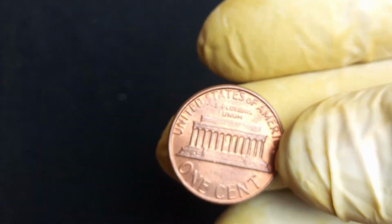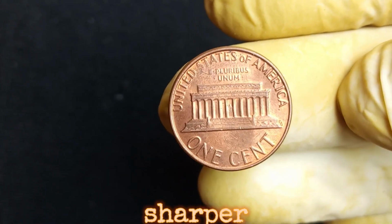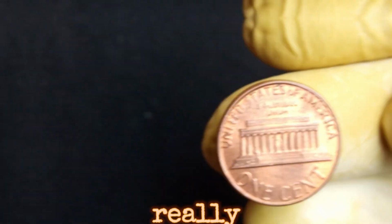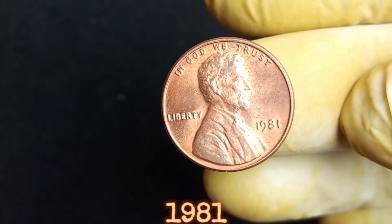Each mint has its own rarity and quality. For example, the San Francisco proof pennies are known for their mirror-like finish and sharper details, which makes them highly desirable among collectors, but what really excites coin enthusiasts are the rare varieties and minting errors of 1981 pennies.